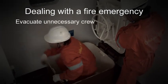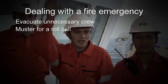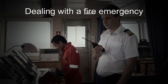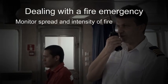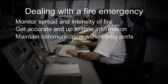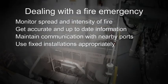Evacuate unnecessary crew members from the machinery space. Go to your muster station where a roll call will be conducted. And finally, the master, the chief engineer and the team leaders must closely monitor the spread and intensity of the fire. Make sure they have accurate and up-to-date information, maintain communication with nearby ports, and make sure they use any fixed installations appropriately.